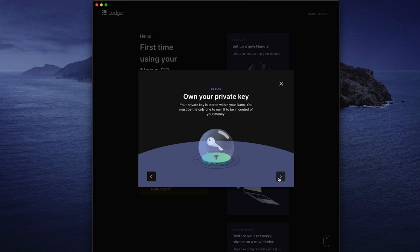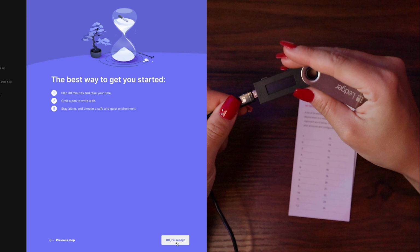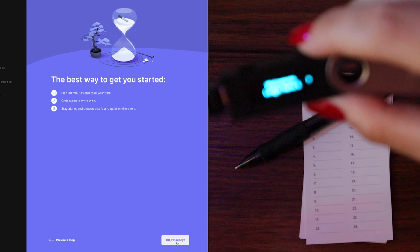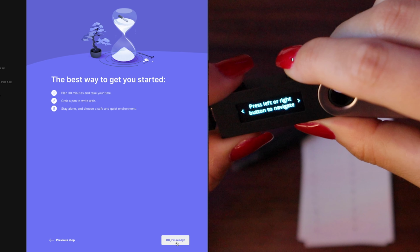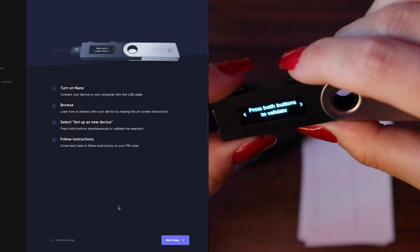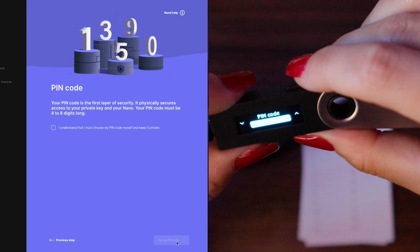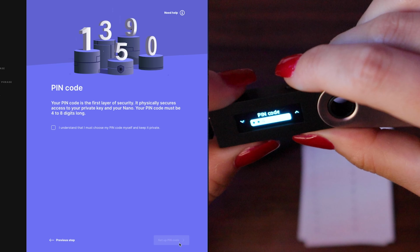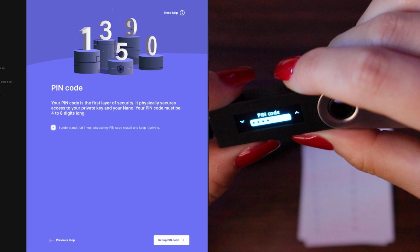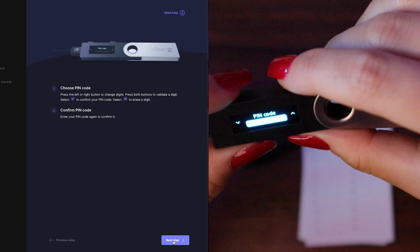Access your crypto, own your private key, and it's going to stay offline. So to get started, I'm going to plug my wallet into my computer. I can hit my left and right buttons, or hit both of them, to validate or say yes. Set up as a new device. And I'm going to do a PIN code. In this example, I just did 1, 2, 3, 4. Please do something a little bit more creative. And then you can finally toggle over to a check mark and hit it again.